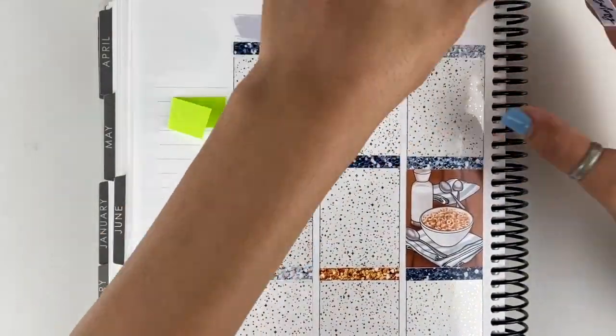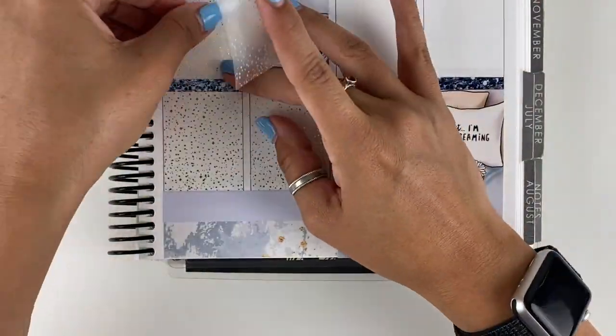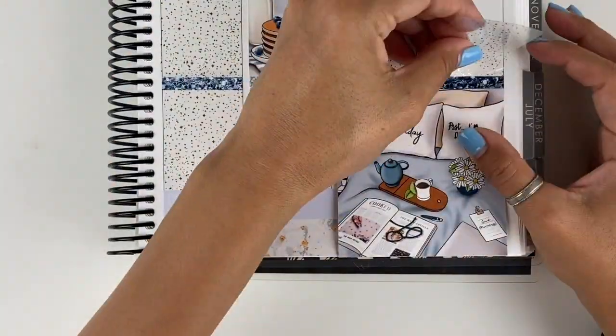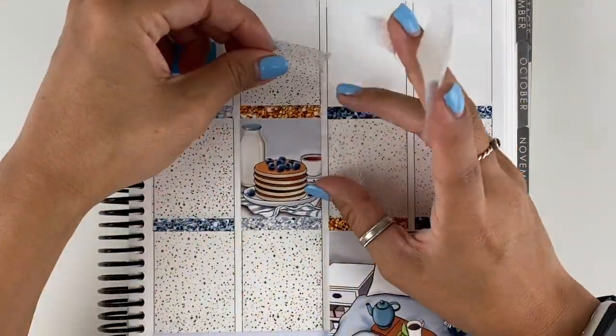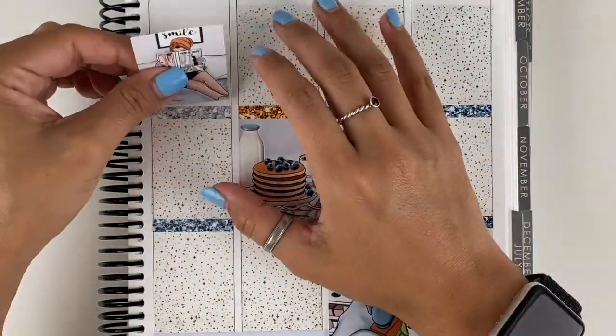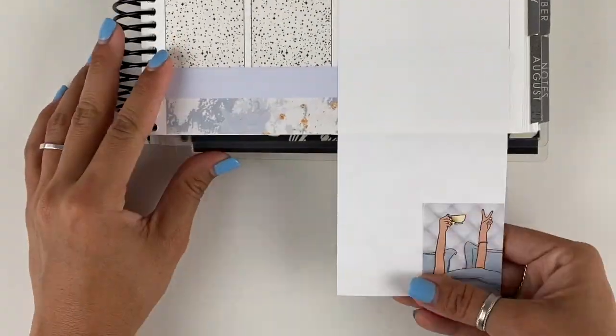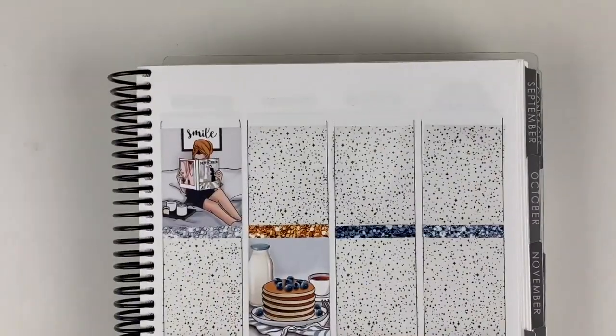It's super relaxing, and this was actually the first week of work for me working from home. I had training all this week, so I thought it was perfect, and I thought it was really cute, and that's why I wanted to use it. I've had it for over a year, and I thought it was finally time to use this kit.